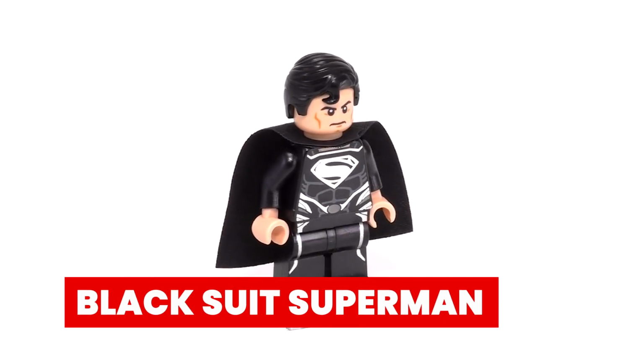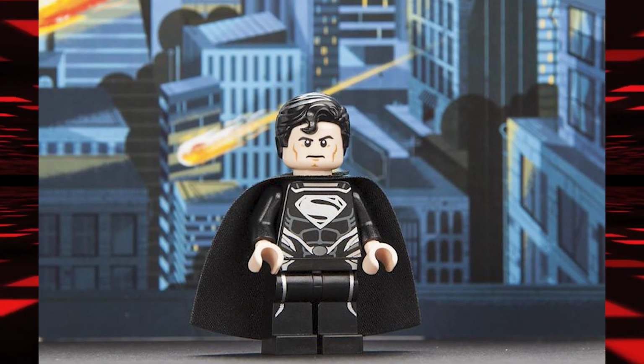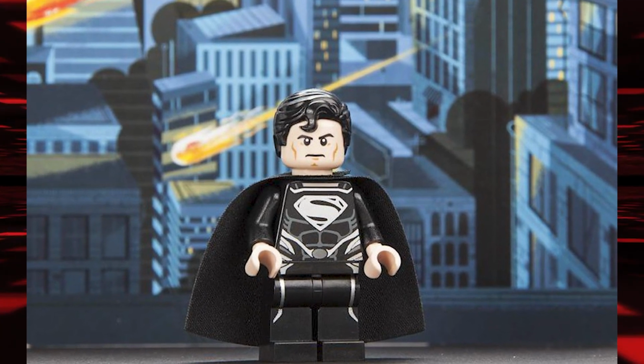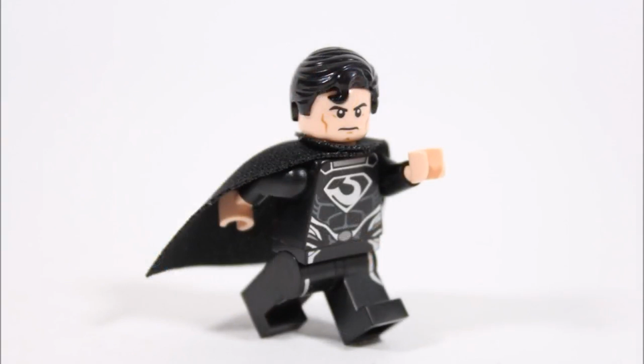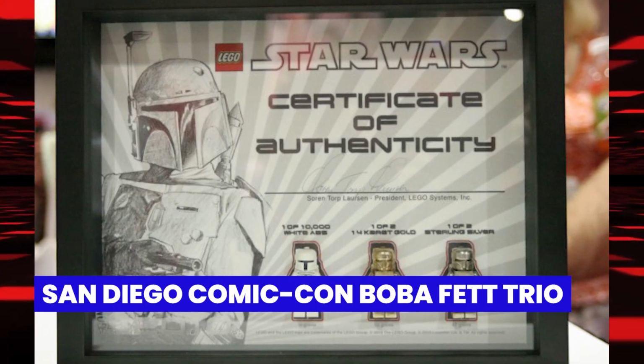Black Suit Superman. There have only ever been 200 Black Suit Supermans made, and all of them were awarded to victors at the 2013 San Diego Comic-Con. This implies that the only way to acquire one of them right now is to locate a seller.